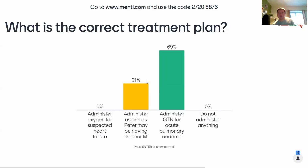A few of you are thinking aspirin, but there's no indication of chest pain there. There's nothing making me think that Peter might be having another heart attack, and his ECG appeared normal, so we're going to go with GTN for acute pulmonary edema. The fine crackles on his chest suggest fluid. Sudden worsening in breathlessness makes us think acute pulmonary edema. GTN is absolutely the correct drug to be giving, provided his blood pressure stays above 110, and it was only 120 to start with, so it may drop off a little bit as the process goes on.